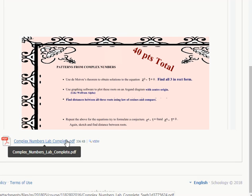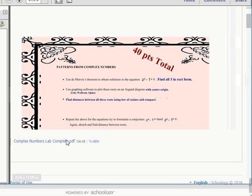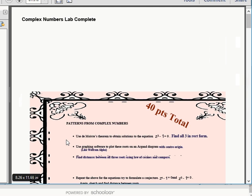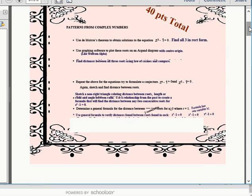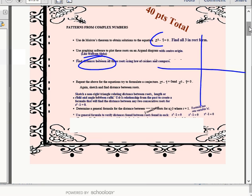And all your assignment is for tonight is you're working on this lab. You are going to do the very beginning part, which is to find the roots. Then later, you're going to find the distances between those roots when you graph them. So let's say that you graphed the roots for this, and there's 3 of them. Let's say one's here, one's there, and one's there. You're going to find the distance between those points.